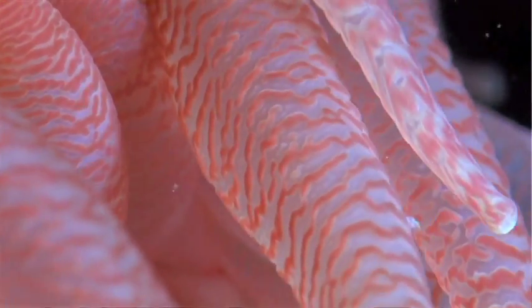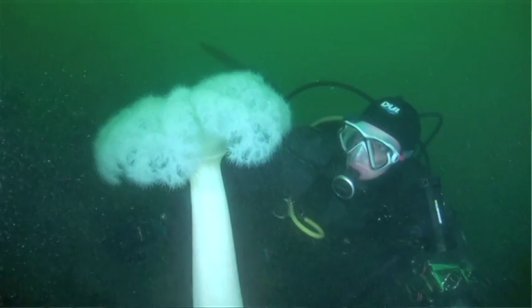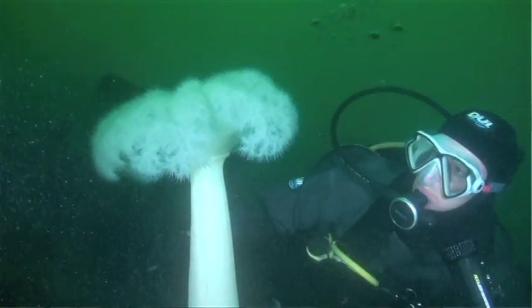Diving in Alaska is surprisingly beautiful. A lot of people think that it's gray or dark, but the reality is that it is very colorful. It is a great place, and there are lots of very interesting stuff to see. Every time I go diving here, I am surprised myself of how large most of the invertebrates are here.